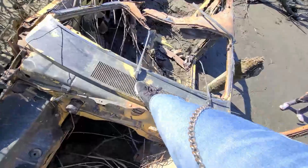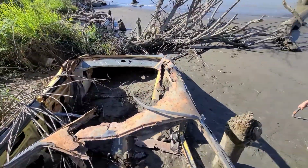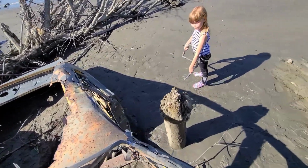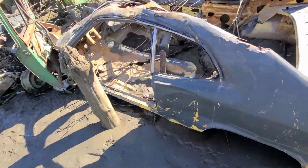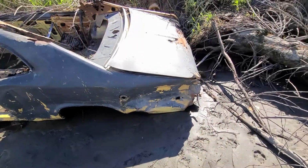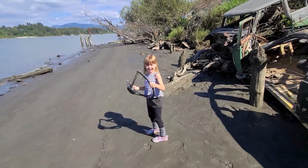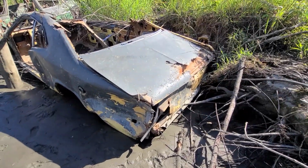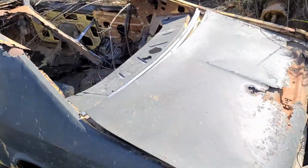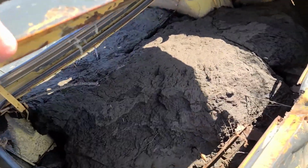Okay. What am I standing on? What kind of car am I standing on, Els? I don't know. It's definitely a lot newer than that one I was just looking at. What, buddy? It's a hot rod? I don't know. Maybe a Mopar? You're hilarious. Duster? Not sure about this one. Just half expecting a body in there.